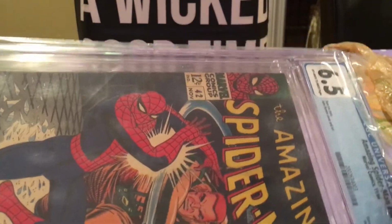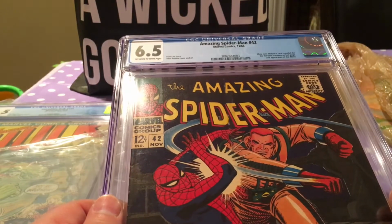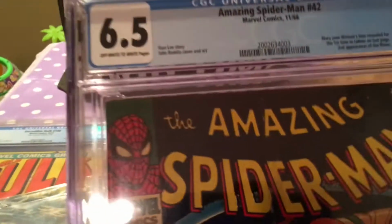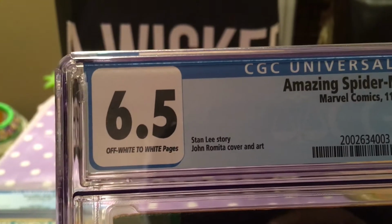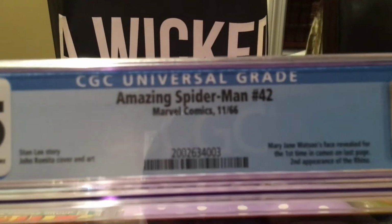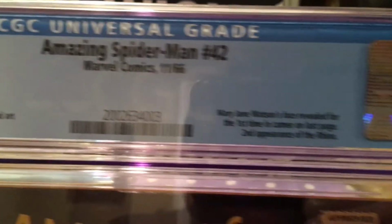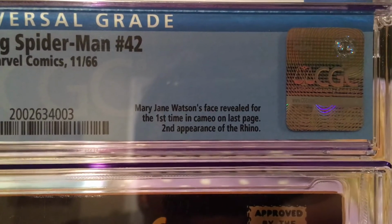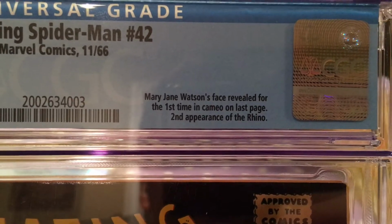I think we left off at this one right here, which is the final one, and this is Amazing Spider-Man number 42. The significance of this key is, first off, it got the highest grade out of all three, 6.5, off-white to white pages. It is from Marvel Comics from November of 1966, and it's Mary Jane Watson's face revealed for the first time in cameo on the last page, and it's also the second appearance of the Rhino.